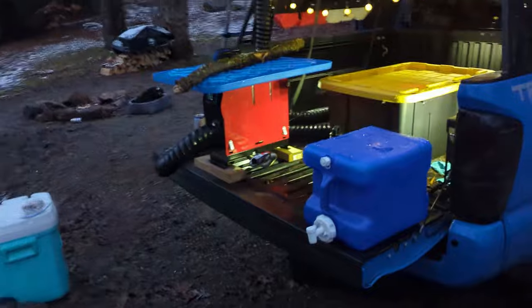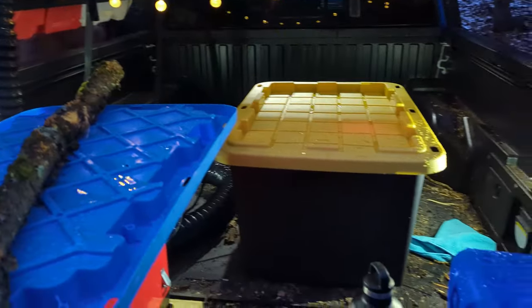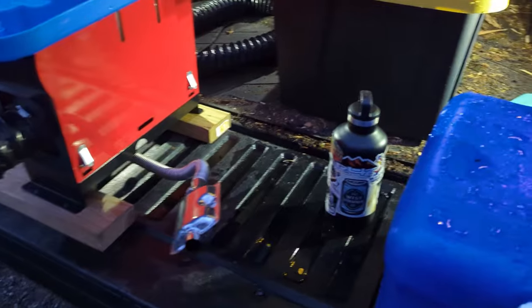The diesel heater stayed on all night last night. We actually had the window open, that is. This little system seemed to keep the diesel heater dry. Like I said, I don't know if it needed to be, but there's that.